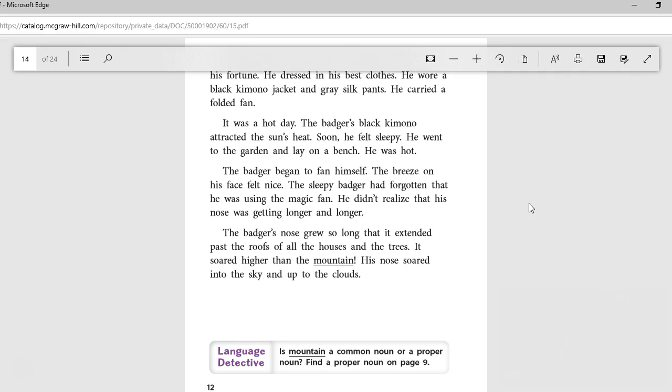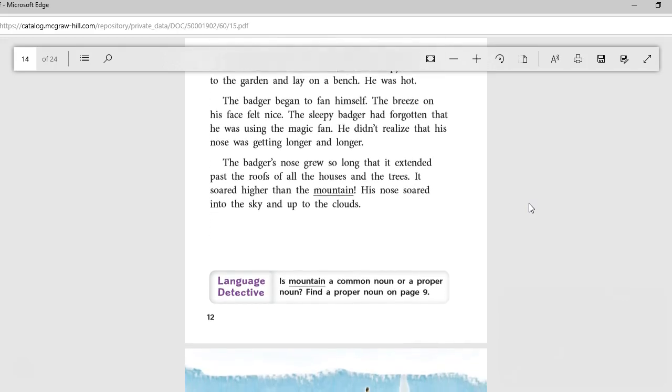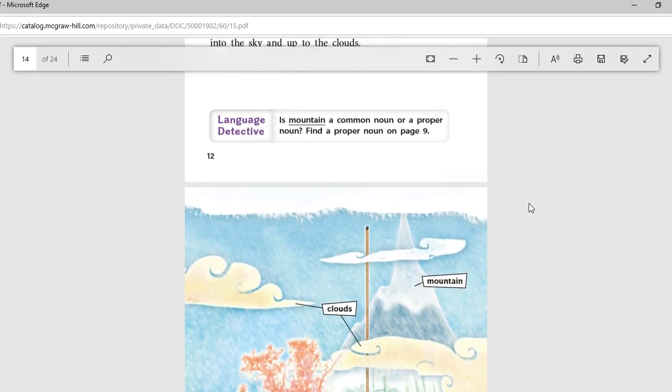The breeze on his face felt nice. The sleepy badger had forgotten that he was using the magic fan. He didn't realize that his nose was getting longer and longer. The badger's nose grew so long that it extended past the roofs of all the houses and the trees. It soared higher than a mountain. His nose soared into the sky and up to the clouds.